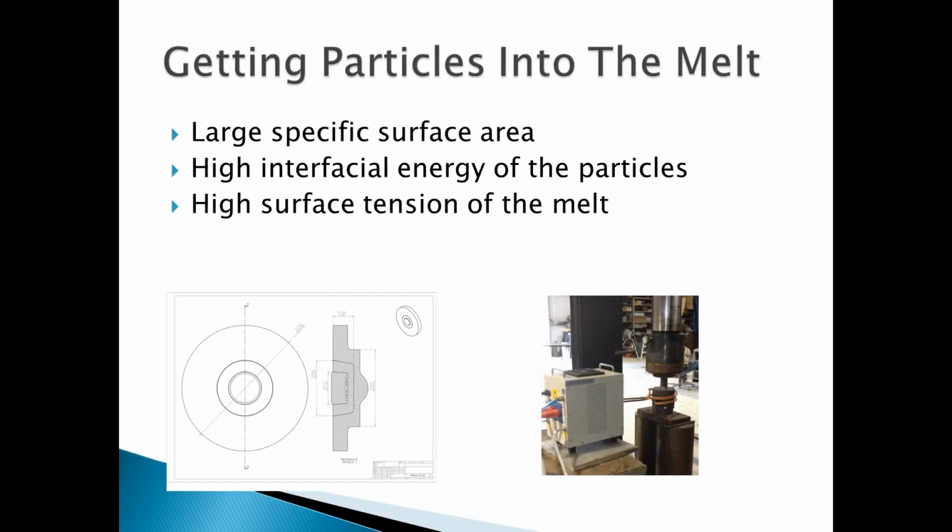and make them useful. The biggest problem, as I said, was getting particles into the melt, and in this program we did a number of different things in order to be able to do that. Nanoparticles have large specific surface area, they have a high energy, and you're fighting against the surface tension of the melt. So one of the first things that we did is we actually tried to encapsulate them into a multi-part squeeze casting that we would then introduce into the melt.